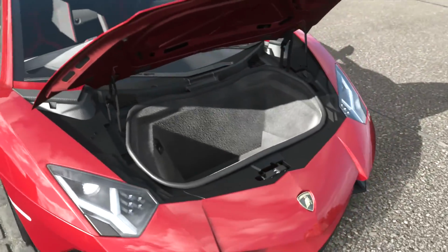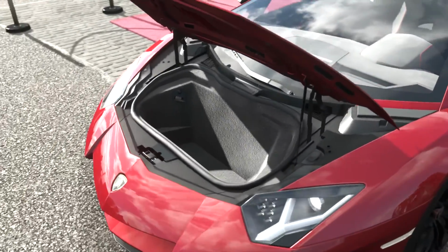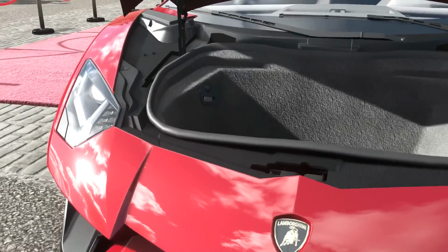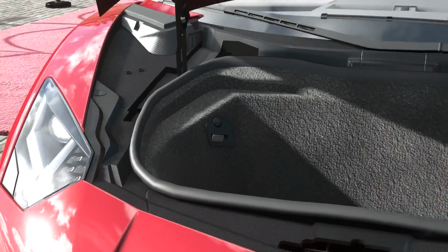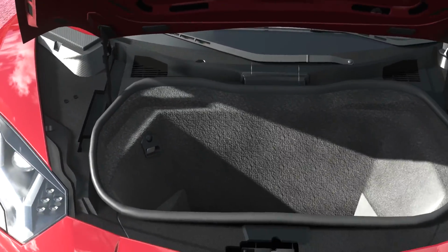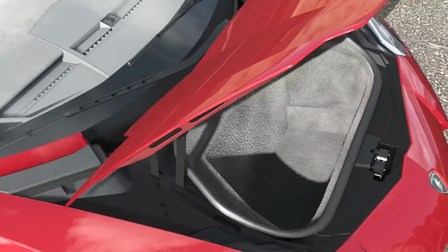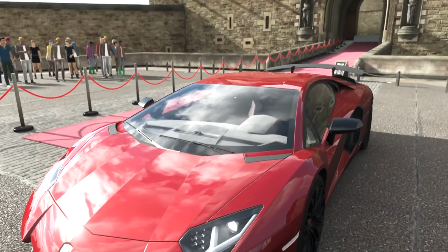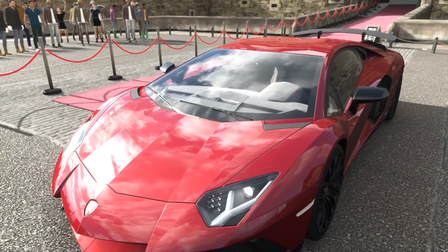I also don't know if that's even correct, if it's suede. But it's some sort of material inside. And then you can see on the left side of it, it looks like some sort of flashlight that you would turn on if you need to see inside your trunk at night. But anyway, you can see these little small sharp edges on the hood too, which is a really nice touch.